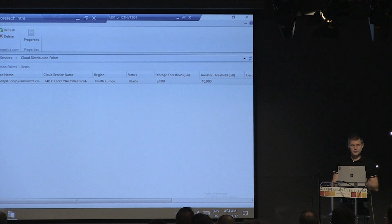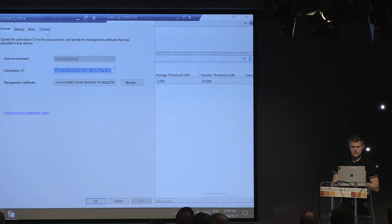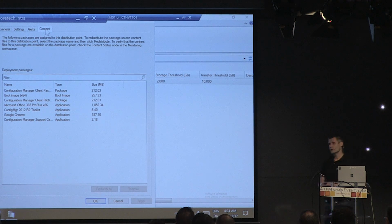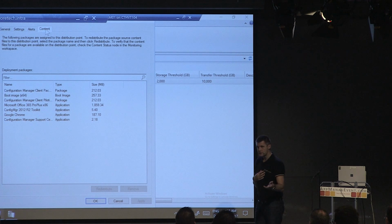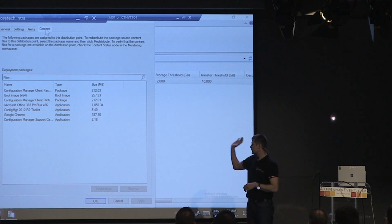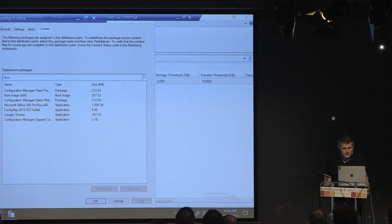The cloud distribution point is almost like any other distribution point. So you need to ensure that you have distributed your content and all the packages. It could be your software update packages, it could be your third-party software update packages. See, I've distributed boot images as well and what have you.